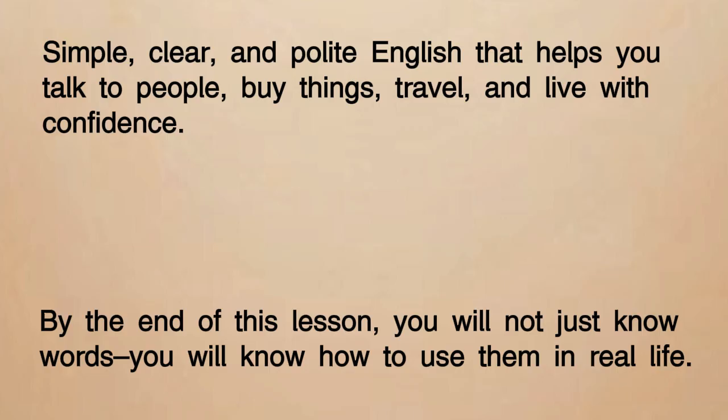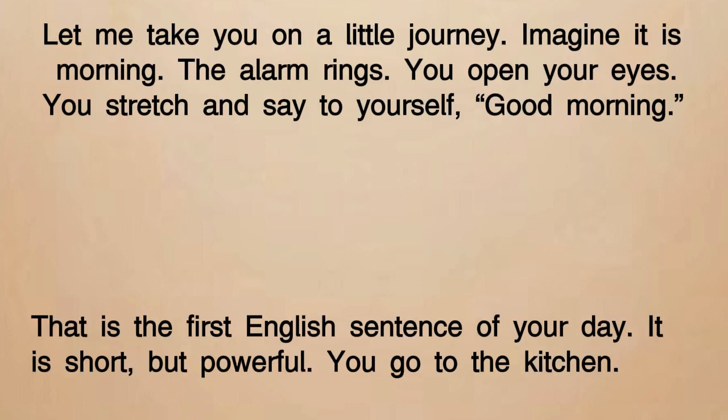By the end of this lesson, you will not just know words. You will know how to use them in real life. Let me take you on a little journey.